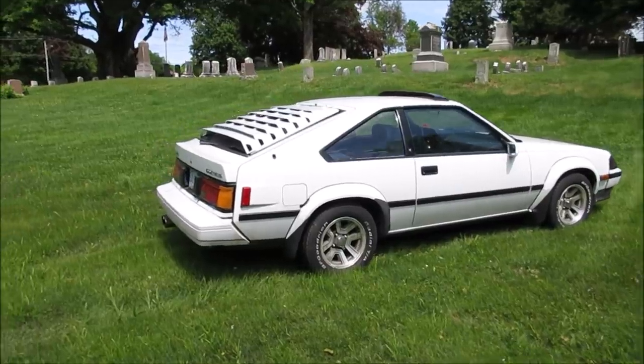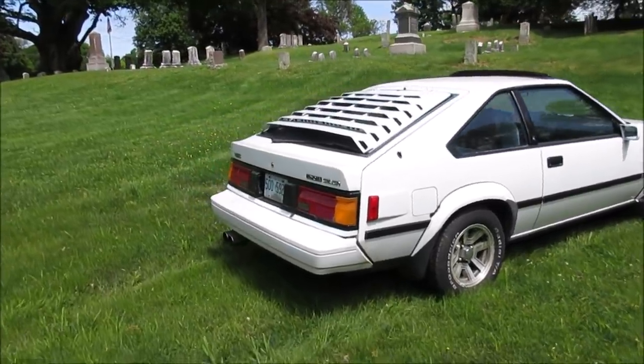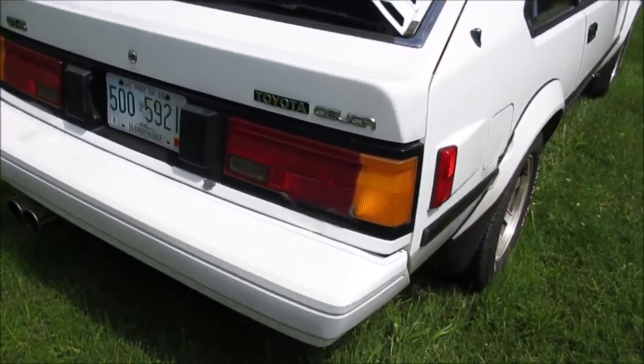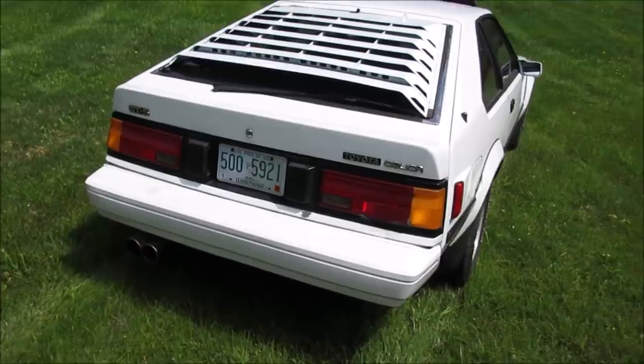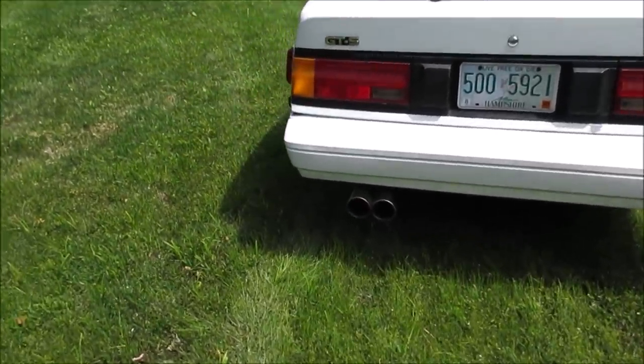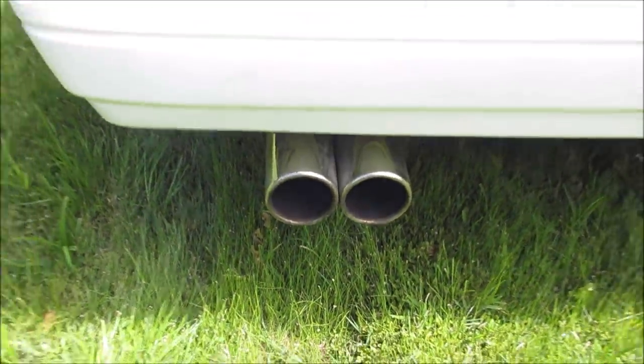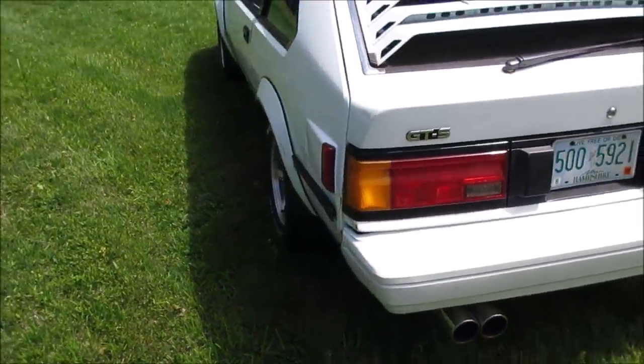Again, it's got some boo-boos on it. Tail light's whacked on the right hand side there. Somebody put some red tape over it. Did a crappy job gluing it. The exhaust, I don't know what they got on there for a muffler, but it kind of rattles, and again, a little on the noisy side for me for a 4-cylinder car.